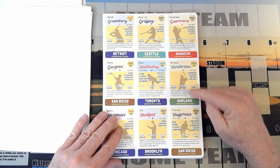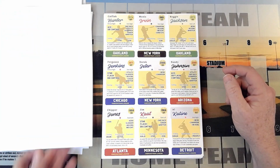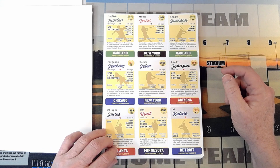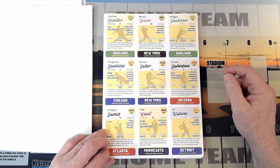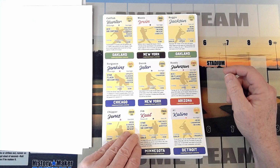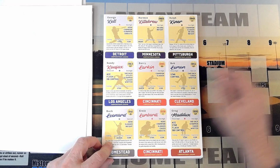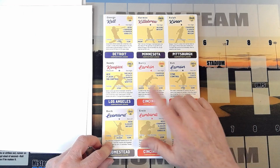Let's see, looking for the Negro Leaguers. I think most of us know the Hall of Famers. Detroit. And you know how it is when you're doing a camera. I might go past 3 or 4 of them and miss them. Barry Larkin. I know Dave Concepcion is in this set.